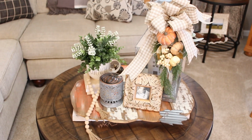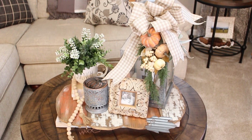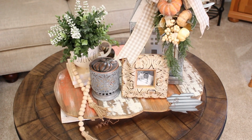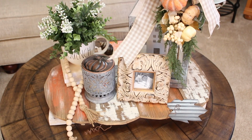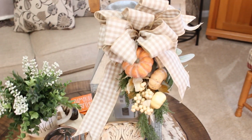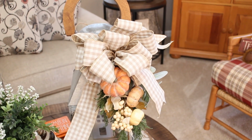My centerpiece on the coffee table really doesn't change too much throughout the year. I just like to add a little bit of the color of the season. I have it all stacked up here on a wooden pumpkin that I've had for a few years. The lantern is here pretty much all year long. Sometimes I change out the bow at Christmas time.